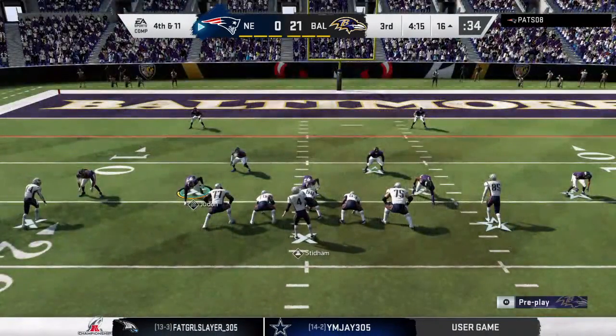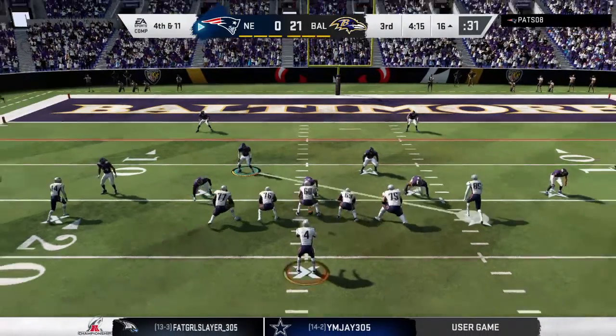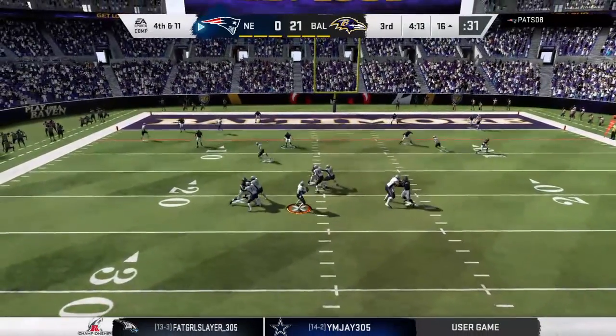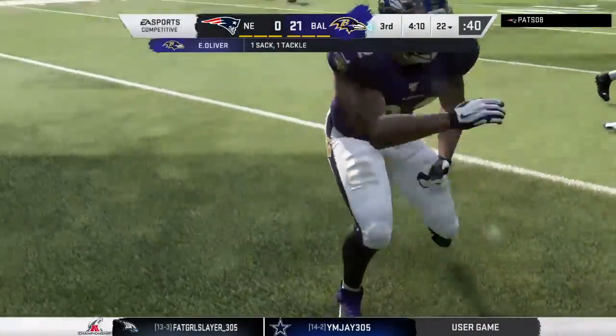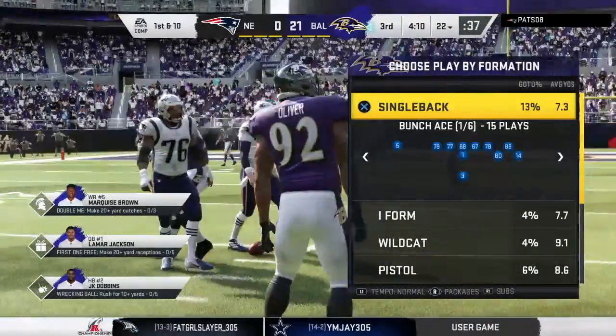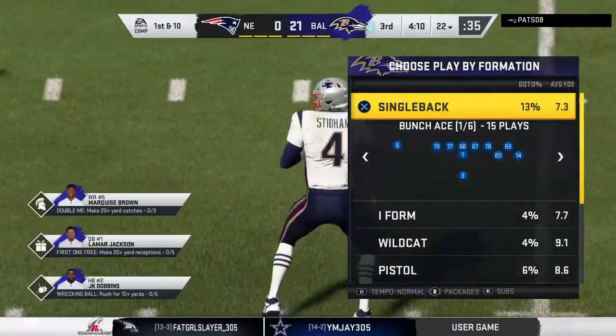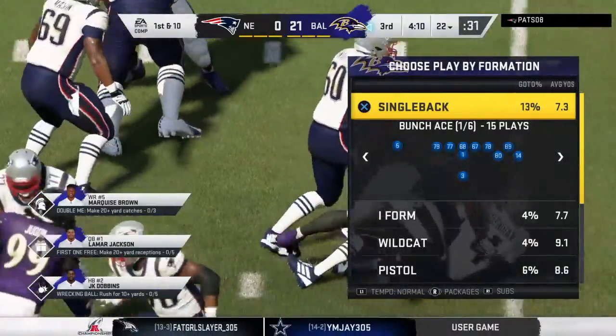Still just the third quarter, but they've got to make something happen. I think they know that. They're going for it on 4th. Now Stidham, nowhere to escape, and he goes down. Ed Oliver, and the Ravens are going to get the football back. And they've now made 2 trips to the red zone and still looking for their first touchdown.